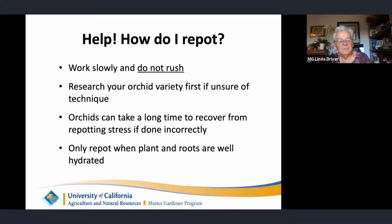Okay, when we planned this, it was supposed to be an in-person presentation, and I had a hands-on activity planned so that everybody who came to the workshop would get an orchid to repot. And then COVID interfered, and so we are doing Zoom. And so that's why I made orchid kits. And I was going to do a do-along-with-me thing, but when I did my practice one the other day, it took me about an hour.